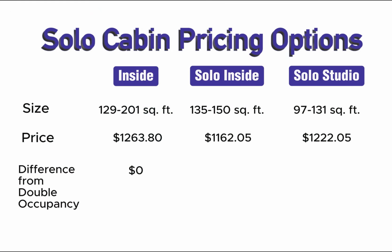What's most interesting is the difference from double occupancy, because a lot of people who look for solo cabins expect them to be a lot cheaper than a regular cabin at double occupancy. But here, our solo inside cabin is a mere $101.75 cheaper than a solo cruiser booking the inside cabin at double occupancy. And the studio cabin is only $41.75 cheaper than double occupancy.